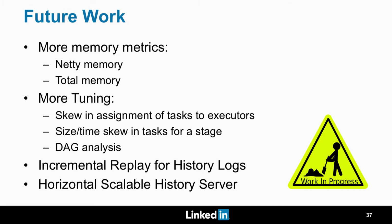We had some other teams working on trying some machine learning analysis to cluster applications that are similar or not, but it's really exploratory right now.